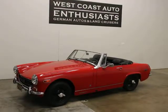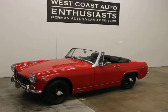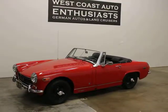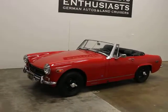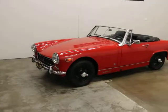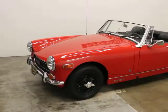Today we're featuring a 1970 MG Midget. This is a car that's been totally restored and was purchased by our customers. Owned it for a little over a year. I was just looking at doing something different. It's got a family now and needs more functional stuff. So I didn't know literally not a thing about these cars.